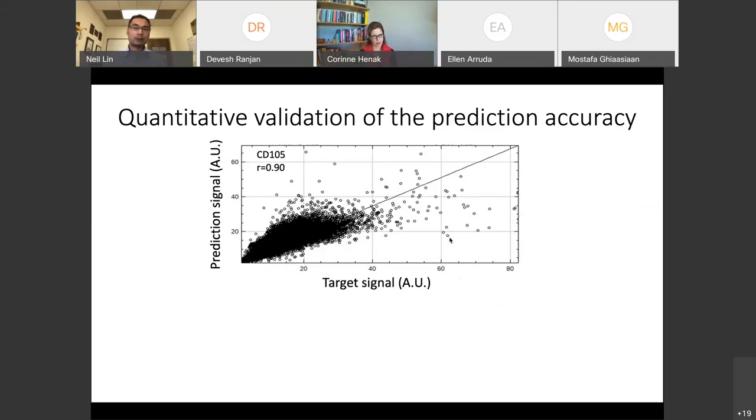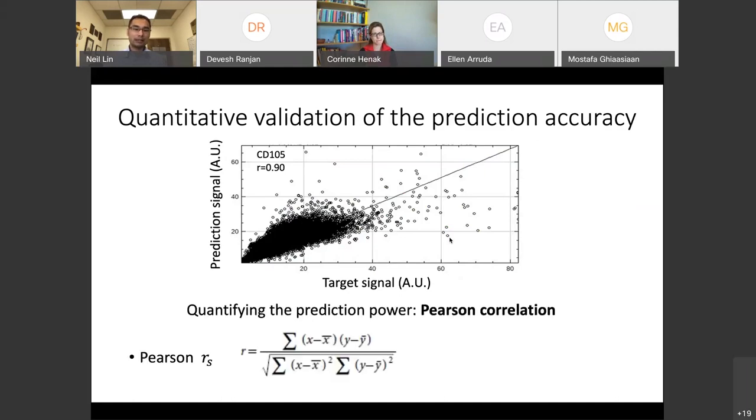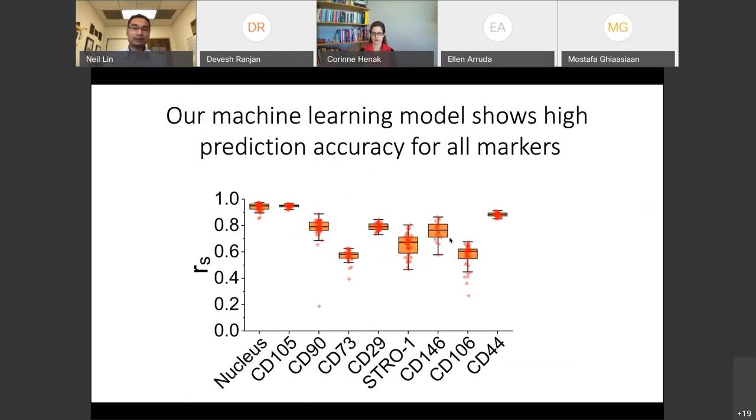R equals 0.9 is a Pearson correlation that we calculated. The intuition is that if the Pearson correlation R is 1, that implies 100% accuracy of prediction. If R equals 0, that means the prediction was just random, and the AI model did a poor job. We performed this Pearson correlation quantification for all of the markers that we tested. We found the final prediction accuracy really depends on which marker you choose. Some of them are a little bit challenging for the models, but some of them are really easy. Overall, we're pretty satisfied with the final prediction accuracy for most of the markers that we tested.